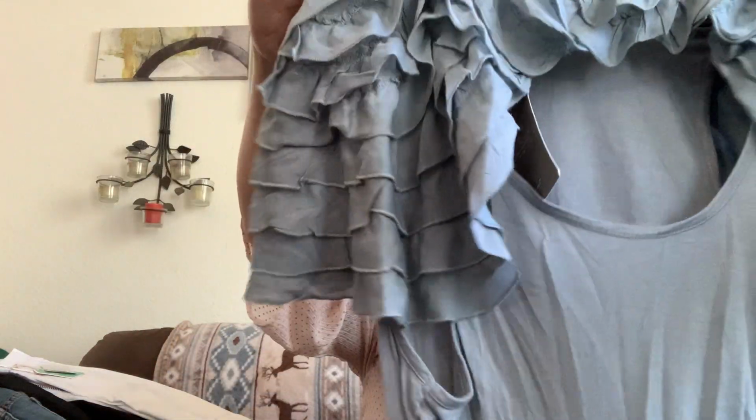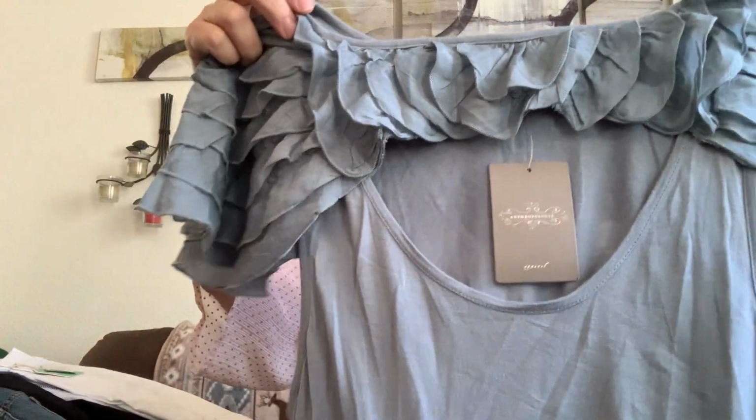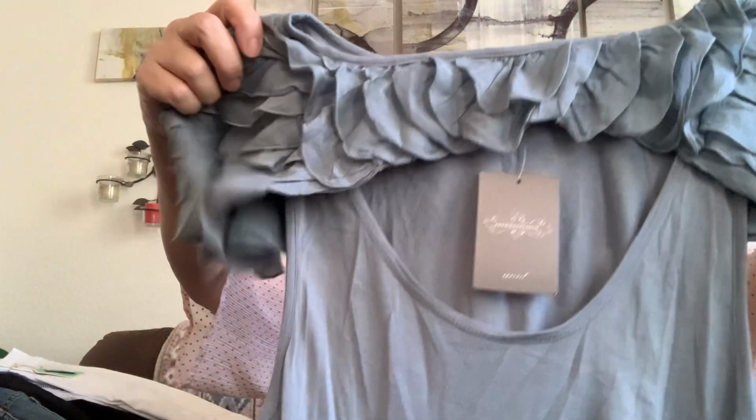And then here is size large, a Deletta top, and I did pick this one up because I really like the layers on the top of it. I don't know if you can see that, and also it is new with tags. So I went ahead and decided to get that. I thought it was really, really cute. So this is a Deletta top. I don't really see a lot of Anthropologie there, but I went ahead and did that.